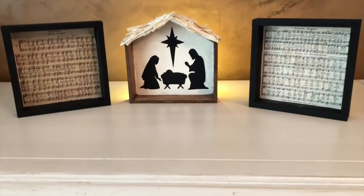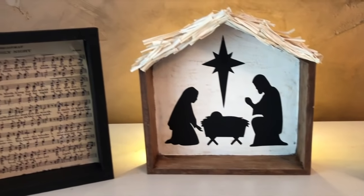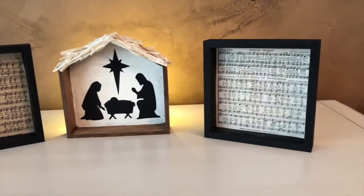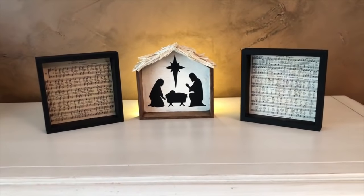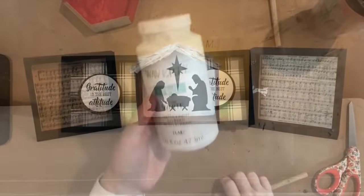And here it is, all finished and put together. Now you certainly could have these displayed separately, but together I think they look really nice. And I just took some white fairy lights and stuck them behind the manger scene. And when the lights are off, it's super, super pretty. Now let's get into the next DIY.